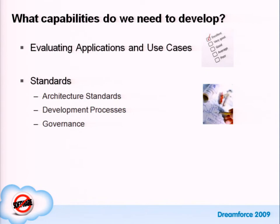So what capabilities do you need to develop? I see really two that come to mind as you want to open up the floodgates within your organization for this platform. You want to be able to evaluate applications and use cases quickly, so you can understand: is this a good fit? And you want to develop standards within your organization around architecture, things like single sign-on, and I'll go through the things that you're responsible for. And how is that different for cloud? It's different than Java and .NET. There's a whole series of things that we handle for you, but that still leaves an area of focus that you need to develop a set of standards around so that everybody is using and getting the most out of the app.